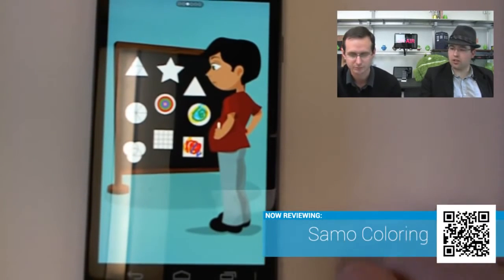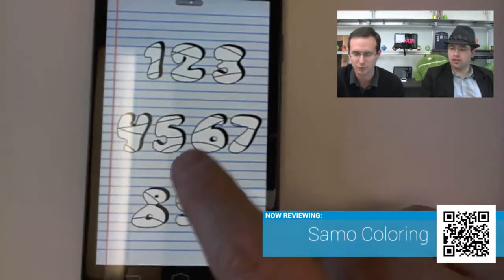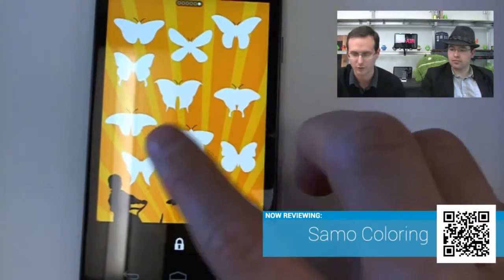Yeah, maybe some subtle things. Like this guy there could be tapping his foot or something, again to make it feel like you're not just staring at a static image. Absolutely. I think some really subtle animations could make a really big difference because it will attract your attention. It'll make your eye focus on different parts of it. So I think that would be quite interesting.